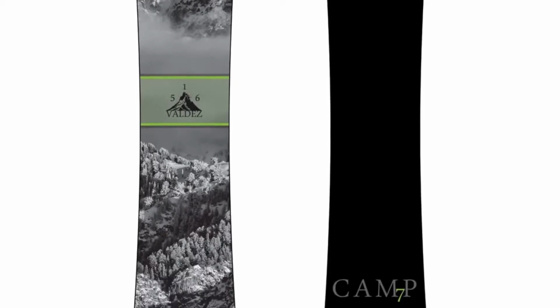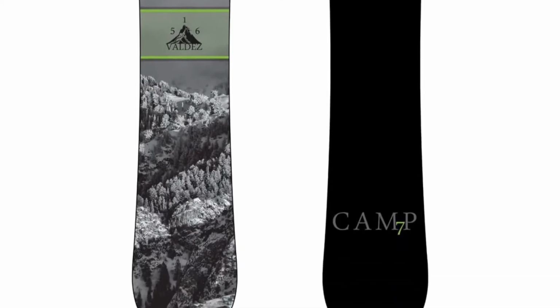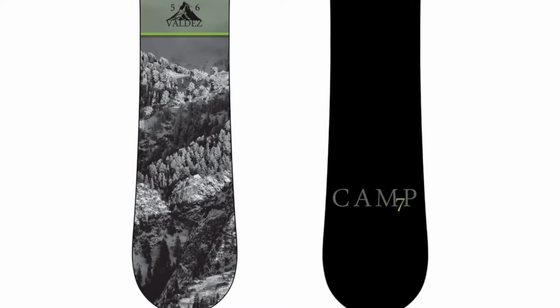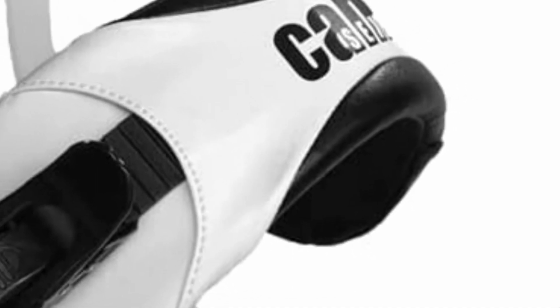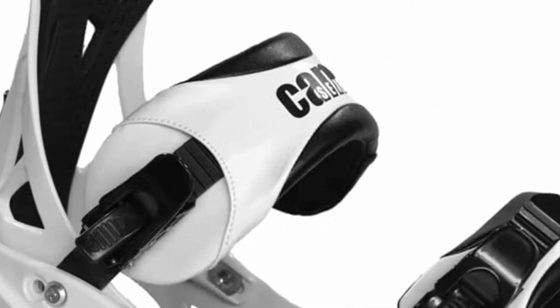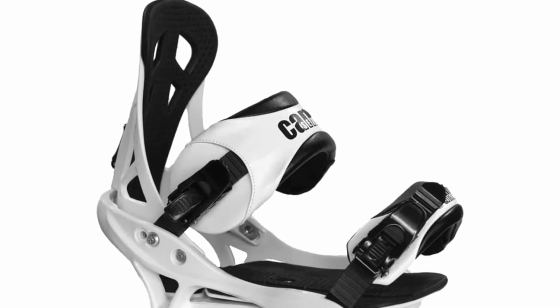Camp 7 Valdez Snowboard. The Camp 7 staple board, the Valdez, has received a facelift. Utilizing a slightly stiffer nose and tail, the Valdez charges through rough snow, dominates bumps and cuts through hardpack and ice. The CRC profile means there's plenty of rocker between your feet for float on the deepest days, while the cambered tip and tail provide massive pop and response. Simply put, the Valdez was designed to dominate conditions as tough as the area it was named after.